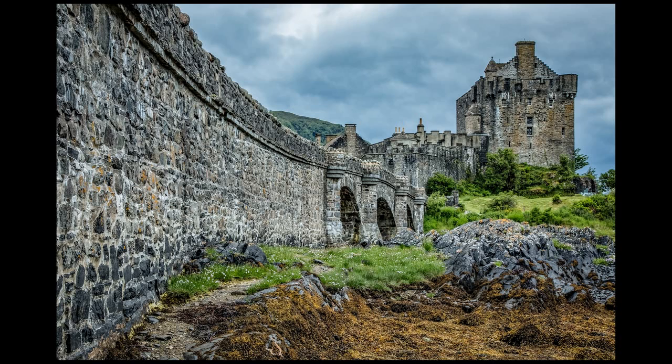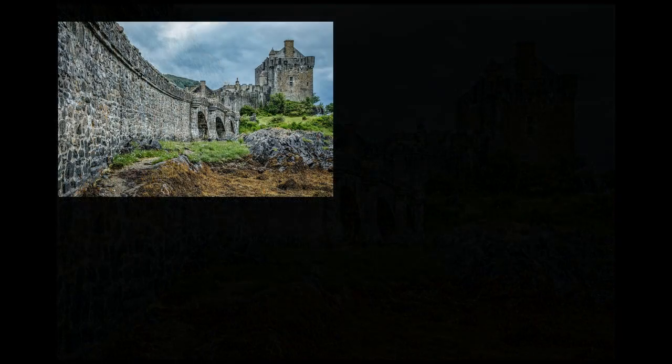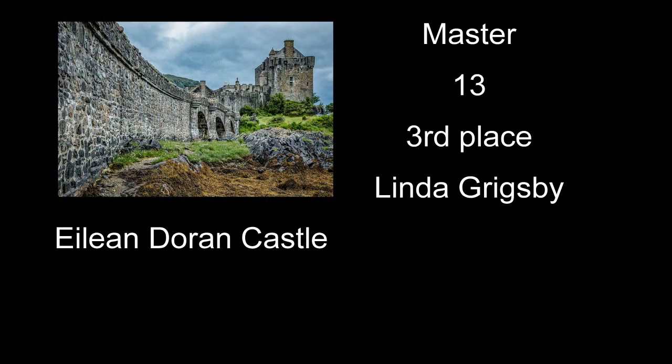Eileen Doran Castle. Great wide-angle shot that creates leading lines to bring our eyes right into the subject. The low angle provides a different perspective. The big rock on the right balances the composition. Very nice tones and really nice moody work. Third place and 13 points to Linda Grigsby.